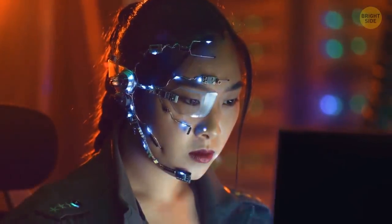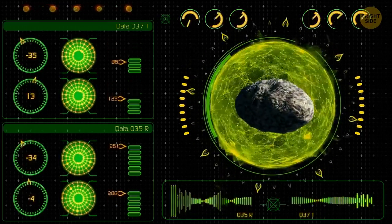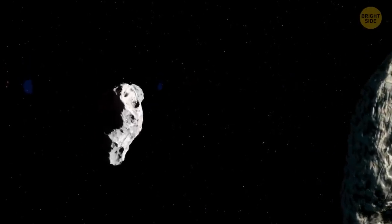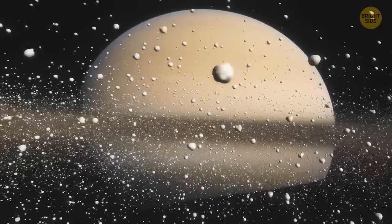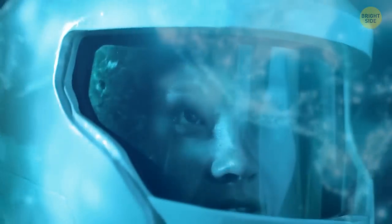Computers don't help either. They can't calculate the trajectories of all space bodies. Rocks tend to break and split into hundreds of smaller ones. Also, new comets fly by and also become part of the rings. All this creates uncertainty and causes a sense of anxiety in people. Besides, it's dark, cold, and very lonely on the rings.